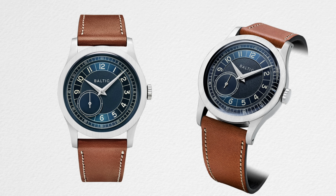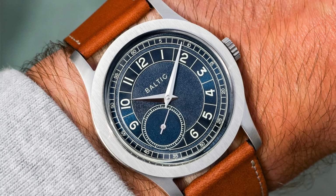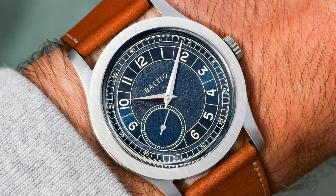This is the Baltic Mr. Roulette in blue. It does have technically lower specs than the previous watches that we've spoken about, but then the price represents that. This is also a much smaller watch at 36mm, but for a dress watch, I feel like that just works. It's kind of in line with the styling of it being a dress watch.